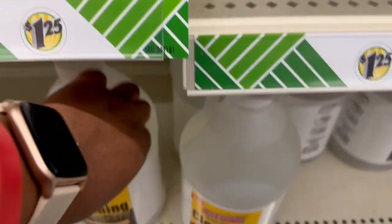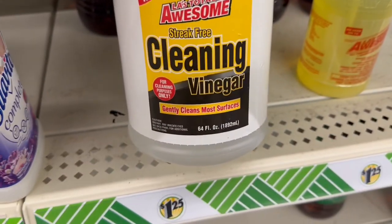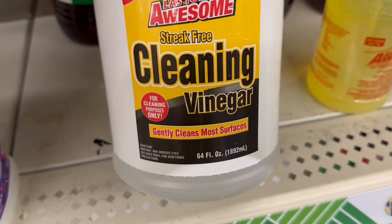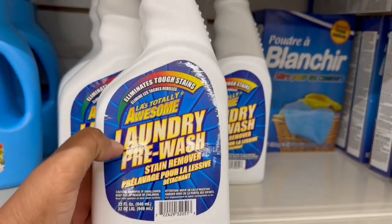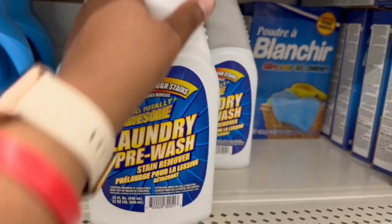Oh, they have cleaning vinegar? Oh, I've never seen this. I was just using regular vinegar. Still vinegar. For cleaning purposes only. Okay, here's the... All right, take care. You too. The laundry pre-wash. I wanted stain room. I wanted this like the OxiClean spray.